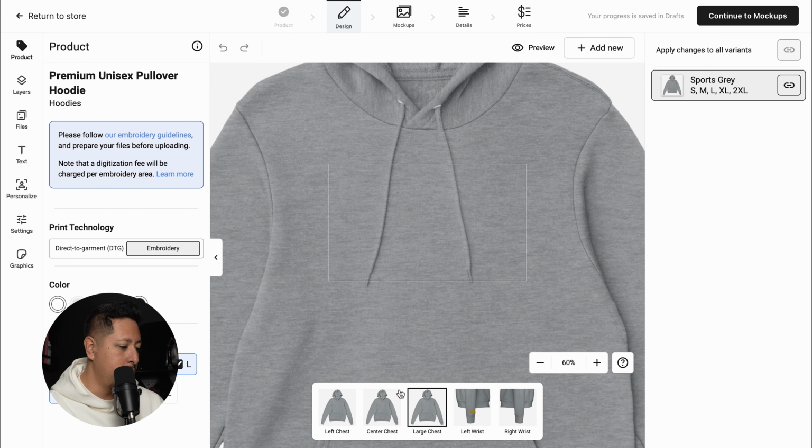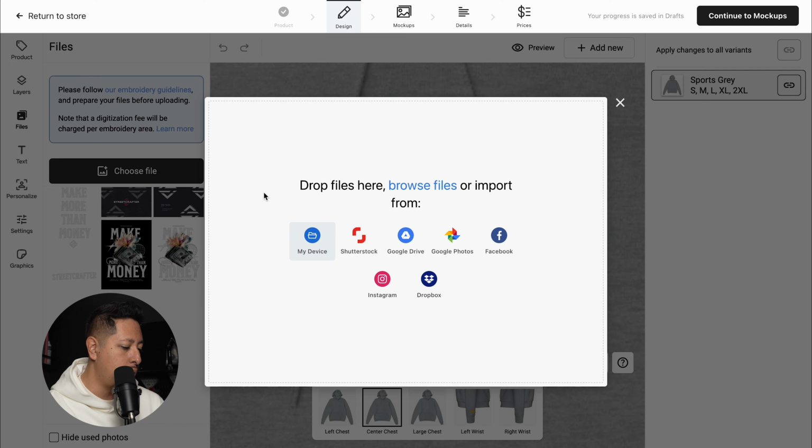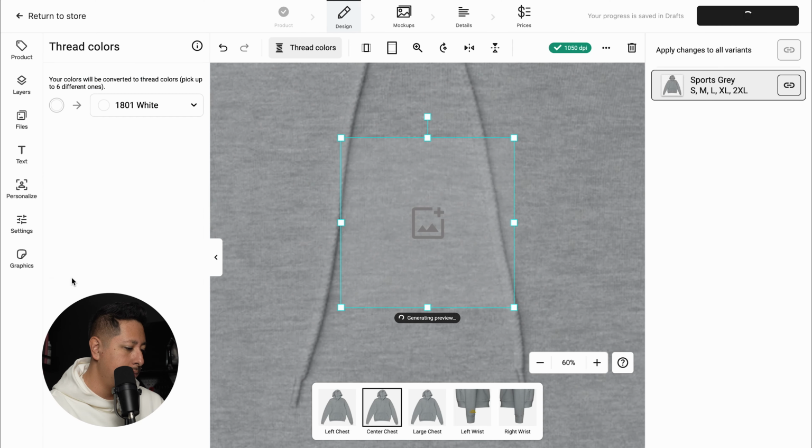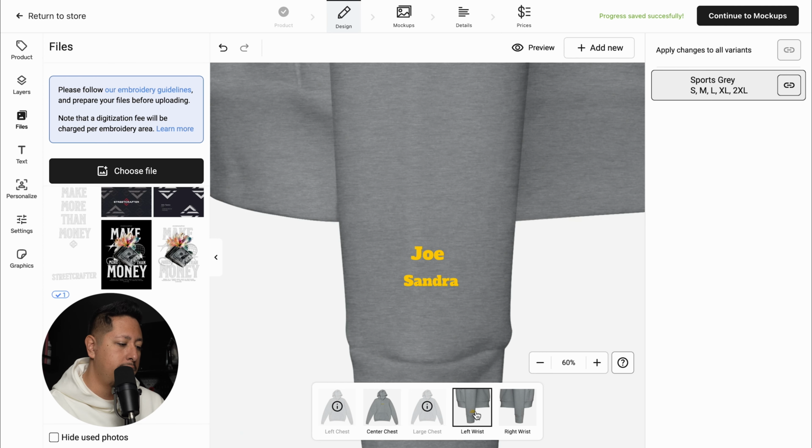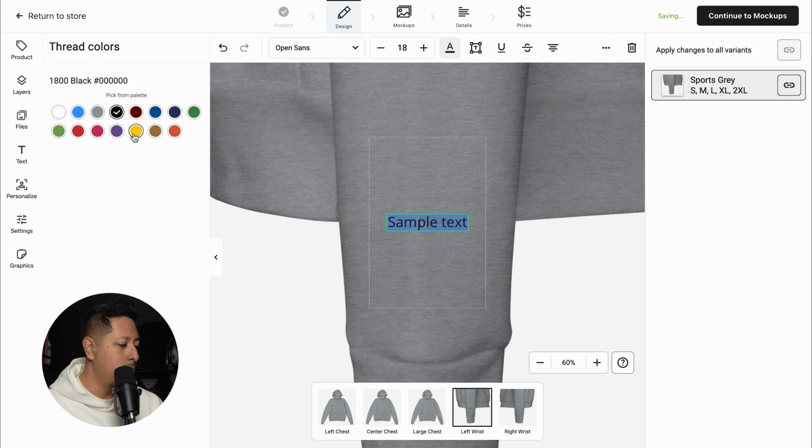And now what you can do is drop your design in the front, upload your design, and then you can also choose where the personalization can go, like on the wrist. So let's head on over to the wrist. What we're doing here is creating a mock-up of how that design will look on a store. So you're also setting the parameters of the information that they have to put in. That's the important part.